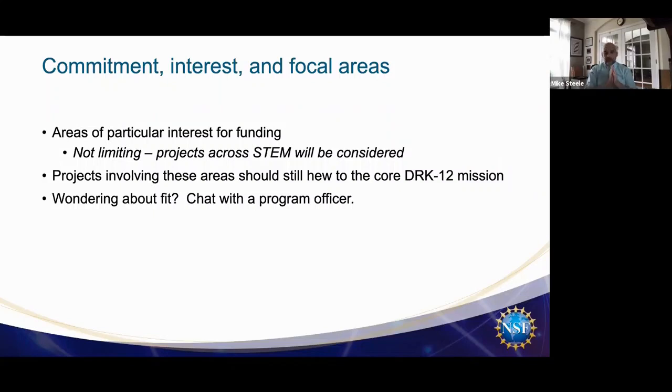If you're wondering about whether your idea fits, please send us a note, chat with a program officer. What's really helpful is if you can send a 1 to 2 page summary of your idea to that DRK-12 at nsf.gov email address. And that gives us a starting point to go with. And you can add specific questions to that, say, here's some other things that I'm wondering about, or I'm wondering about fit. And we're happy to respond to those and address those. And we usually do that relatively quickly, anywhere between a few hours and usually at most a week. And we'll get that turned back to you. So send those early and often.